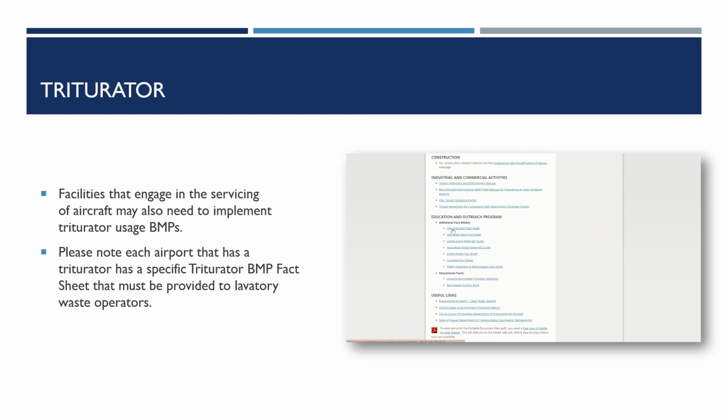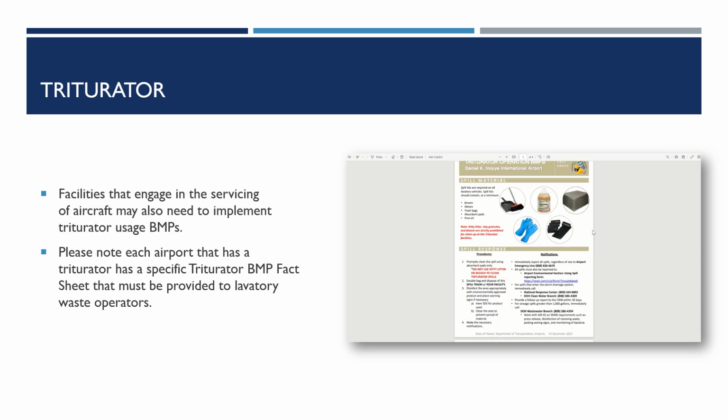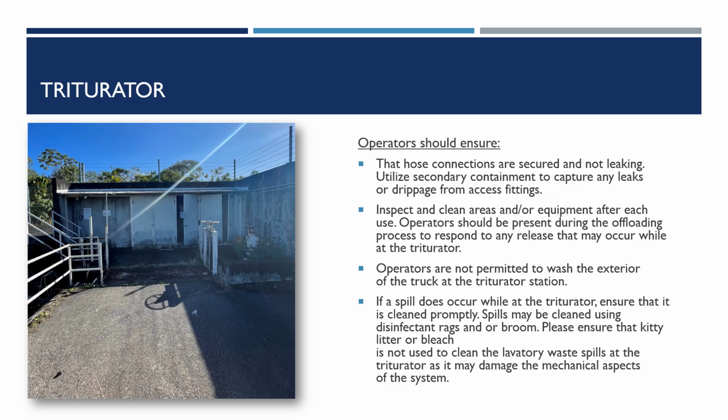Facilities that engage in the servicing of aircraft may also need to implement triturator usage BMPs. See airport-specific triturator fact sheets on the environmental webpage. In general, when handling lavatory waste, operators should ensure that hose connections are secured and not leaking. Utilize secondary containment to capture any leaks or drippage from access fittings. Operators are not permitted to wash the exterior of the truck at the triturator station.